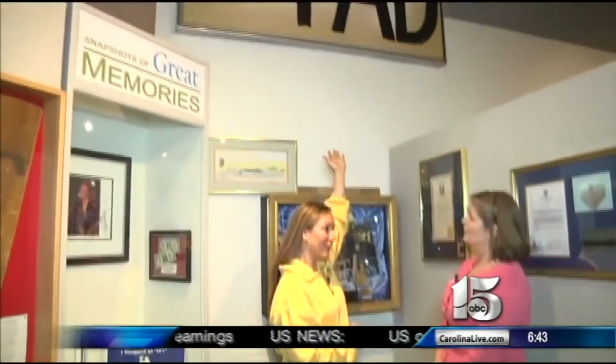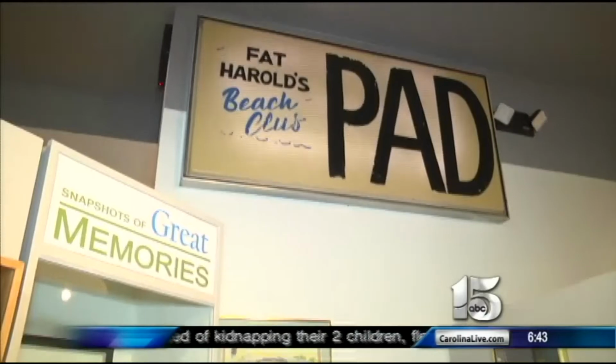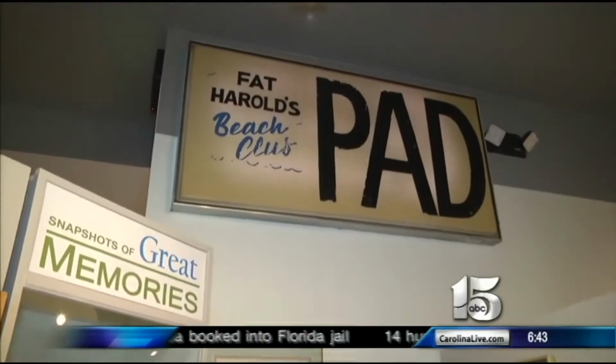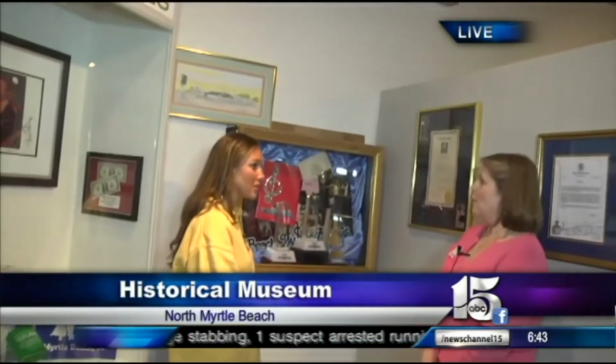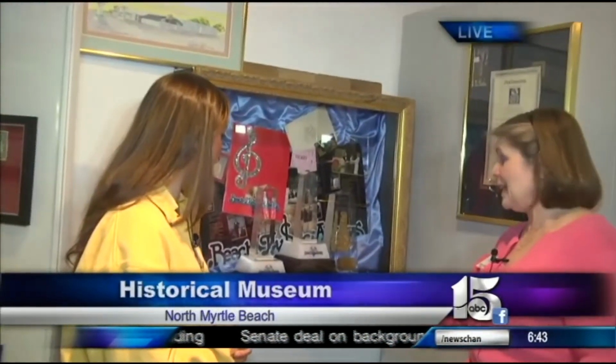So I was shag dancing with Keith, our photographer, earlier over there, and I'm sure a lot of shaggers know about the Pad. They do. It was here for a long time and actually closed in the mid-90s, and the building was razed. But that is a sign that is reflective of a whole different beach life. Okay, yeah, it's a whole culture in and of itself. You've got a lot of beach music awards. Right, we do. These are several that were given in the late 80s.